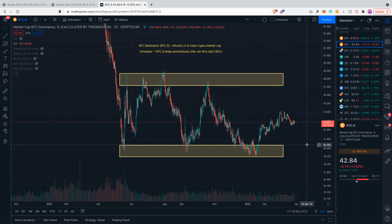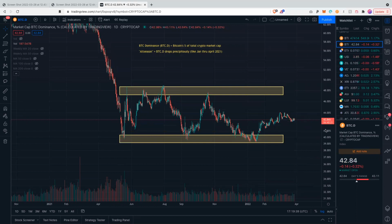Where things would really start to get interesting from the perspective of holding altcoins is if we saw Bitcoin dominance break through the lower bounds of this range, make a lower low below 39%, and continue downwards. That's what I think would really represent an alt season. There could be some altcoin outperformance on a shorter term time frame to bring us back down to this 40% level.